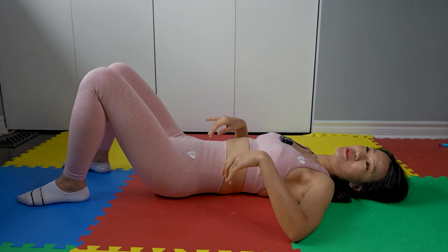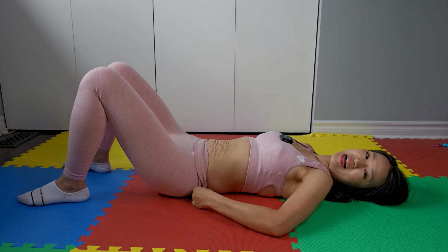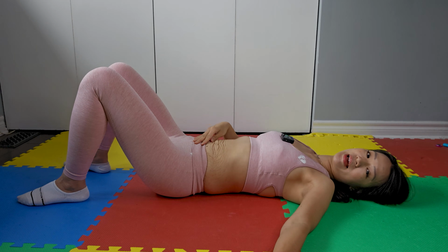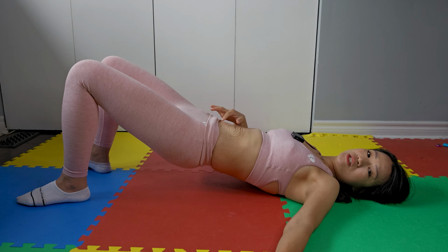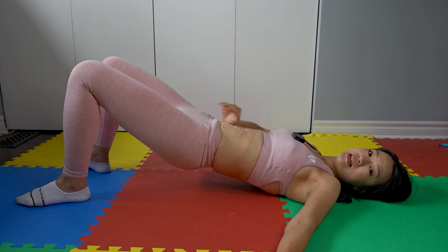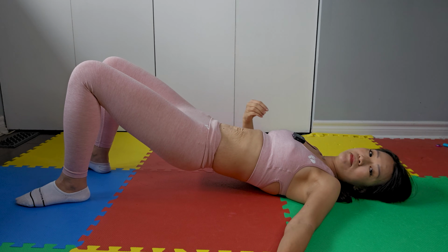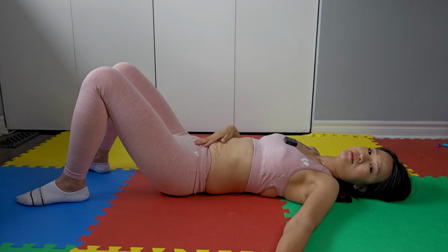I know I always use this example. Maybe you're laughing at me right now, but this cue actually works really well. So bring the blueberry up. Okay, so now you're engaging, and then you lift the bum off the floor. Now really watch yourself if you're doming or bulging here. This should not be rising up. If you see something rising up, then you're bulging. That means you haven't been able to connect with your core. So we'll bring it down and try again.